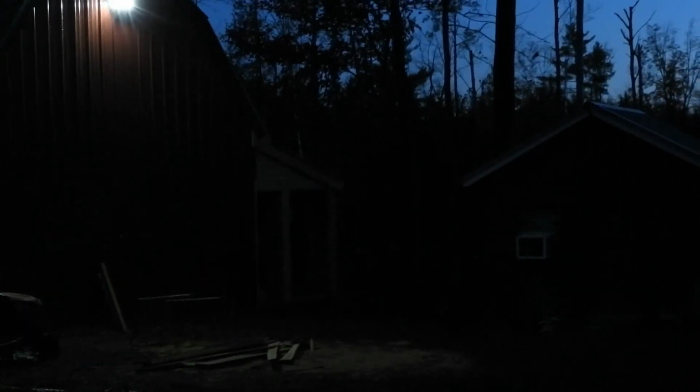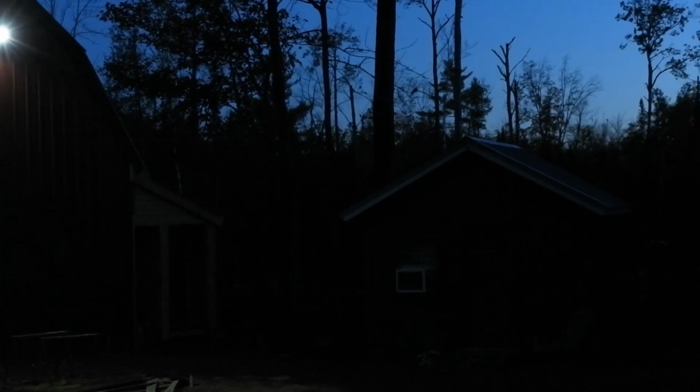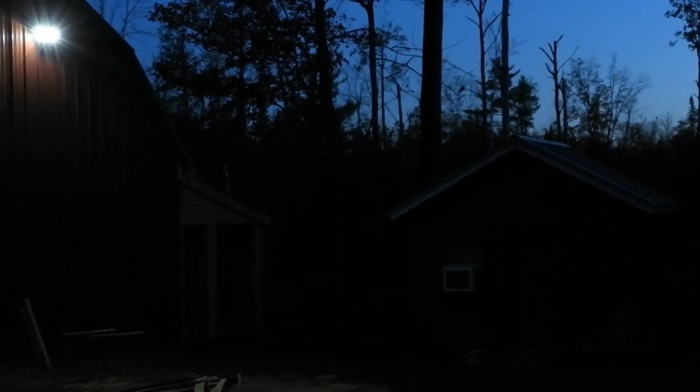Yep, so anyhow, I don't know if you can see that right there, I'm working on my chicken coop, which is attached to the back of my garage. And there's other construction projects I've been working on, but that's the biggest one as far as building construction projects over the last week and a half or so.